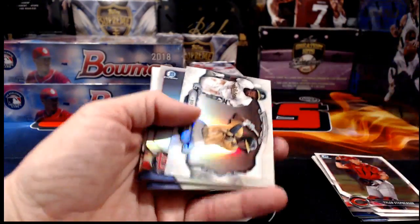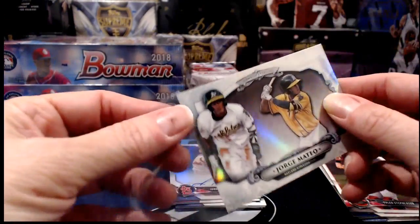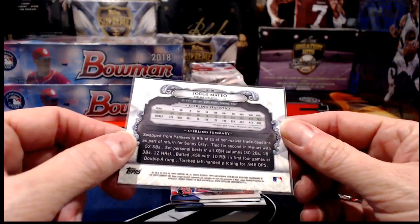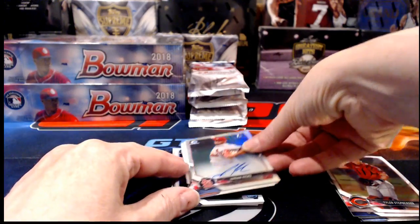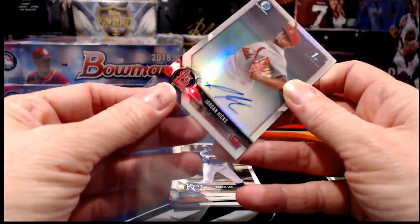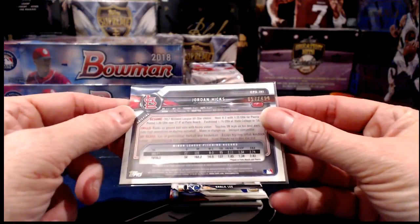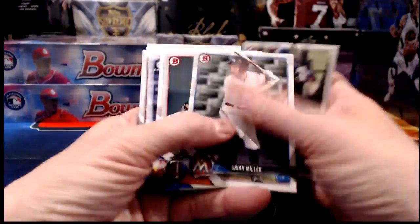But I am kind of psyched about Austin Meadows coming up for the Pirates. I mean, that seems like we've been waiting forever. I guess 5 years, but it seems like forever. Mateo for the Oakland A's. That, again, is the Bowman Sterling continuity. Right behind it, we have Jordan Hicks, refractor to 499 for the Cardinals. It's magic, right? I know it's going to be to 499 before we turn it over.